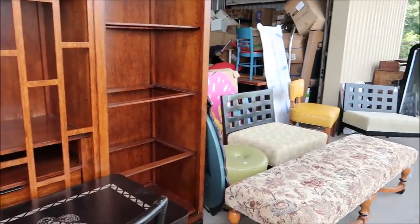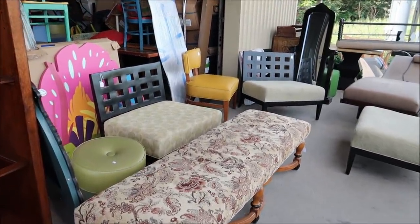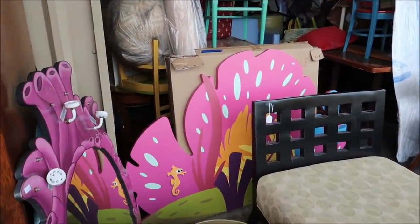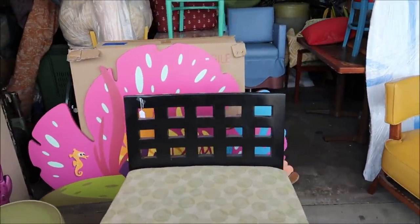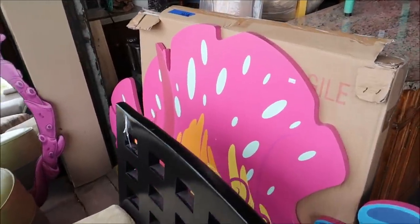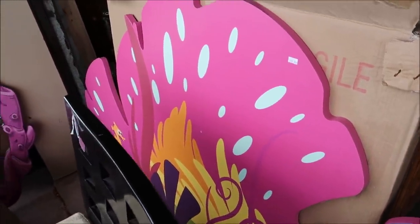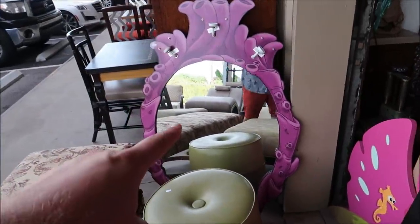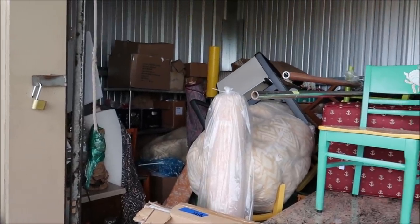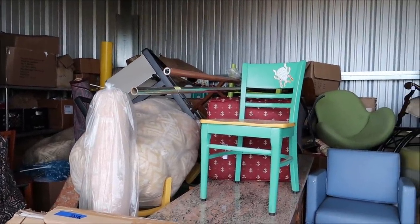They have tons of furniture, like things that you would be so shocked that it's actually here. Right here, I think these are from the Art of Animation. They are. These are the headboards for the Little Mermaid suites. $200. Oh, and they have the mirrors too. That is so cool. But like I said, just take a look at this. Tons and tons of furniture.